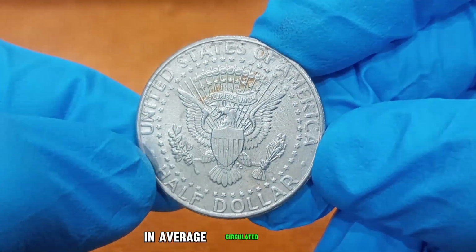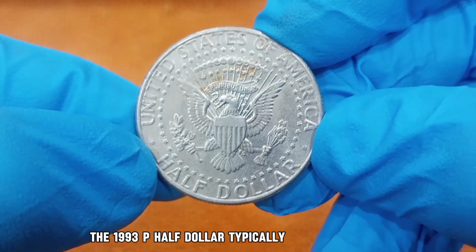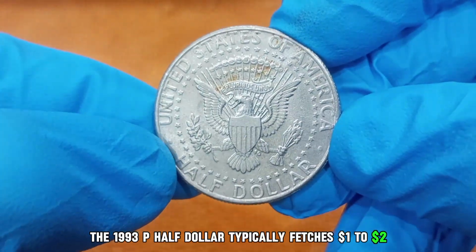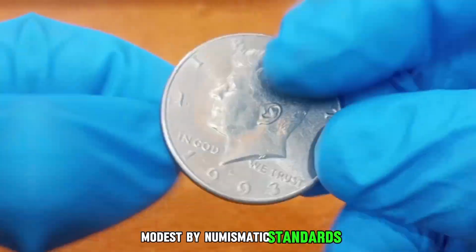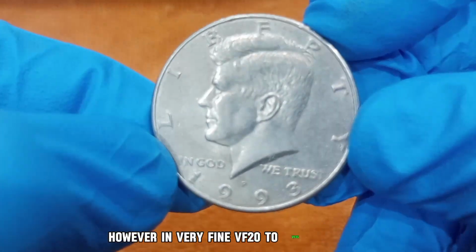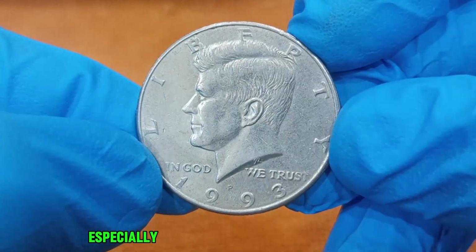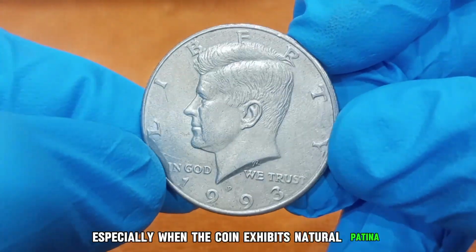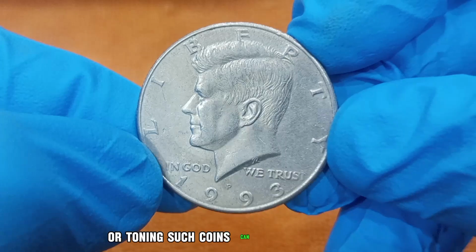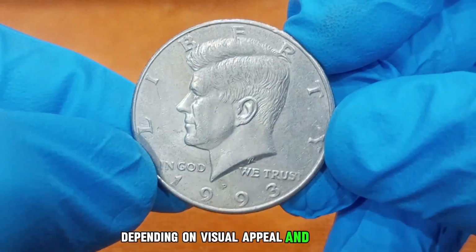In average circulated condition, the 1993 P $50 typically fetches $1 to $2, modest by numismatic standards. However, in very fine, VF 20 to VF 35 condition, values rise, especially when the coin exhibits natural patina or toning. Such coins can sell for $5 to $15, depending on visual appeal and demand.